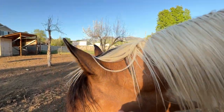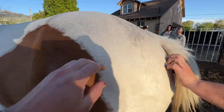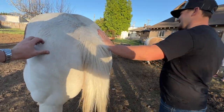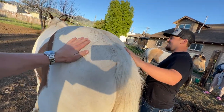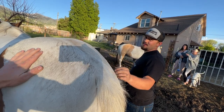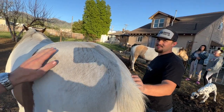Those eyes are so beautiful. Oh. There she goes. Butt scratches. Move to the back. Booty. What about the booty? Watch out. I didn't really notice how much bigger it is than Sakari, but there's like a good picture of it, and I was like, oh my god, massive.